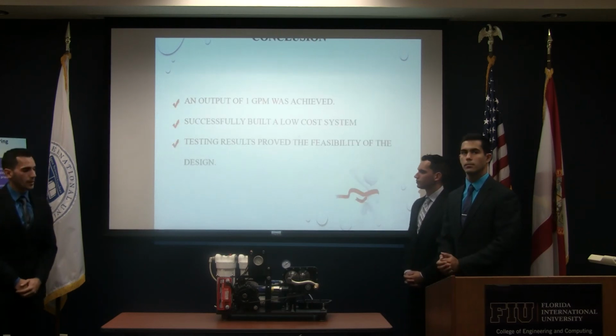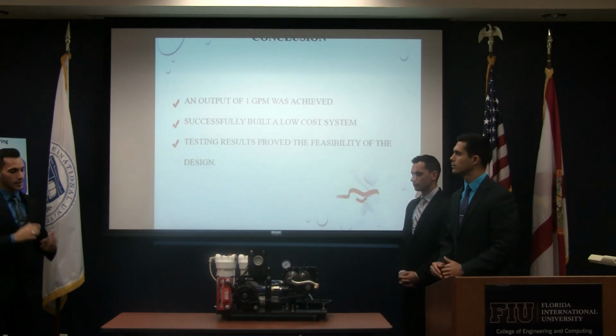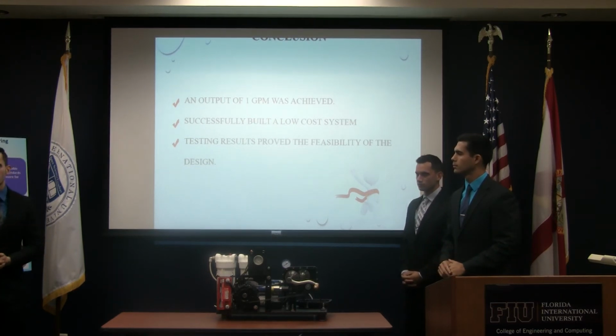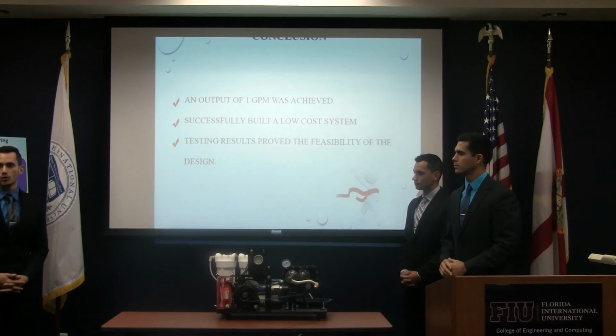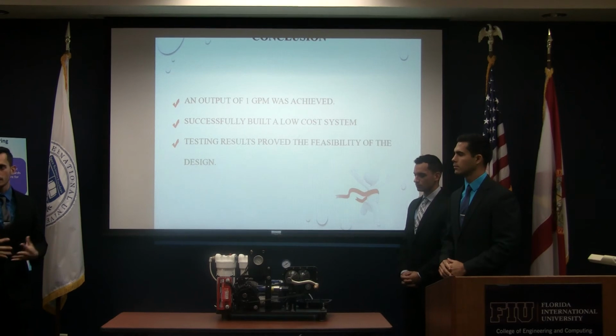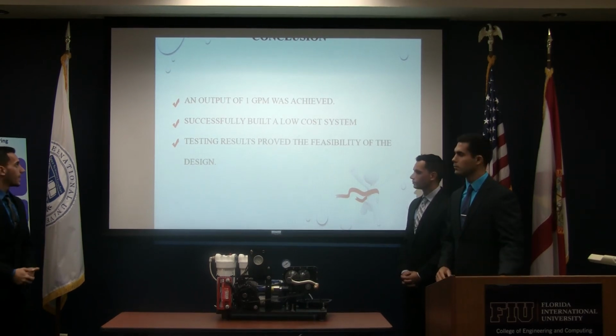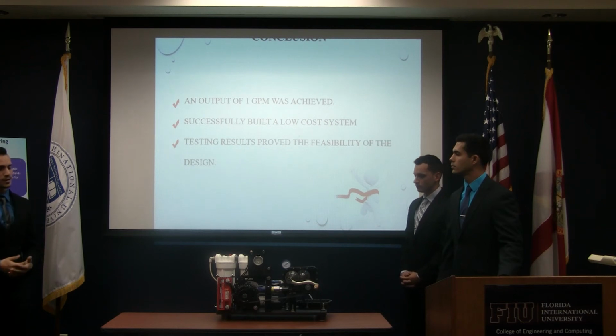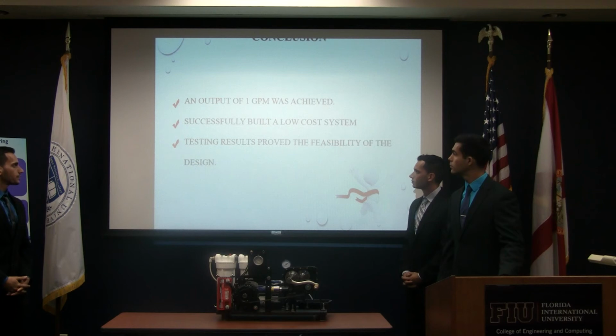In conclusion, we were able to build a system that was able to at least have 1 gallon per minute. We have a low cost compared to how much it costs in other countries, and we were able to have a better environment, and the testing results for the system proved that it's doable, it's feasible, it's not something that is impossible to do.